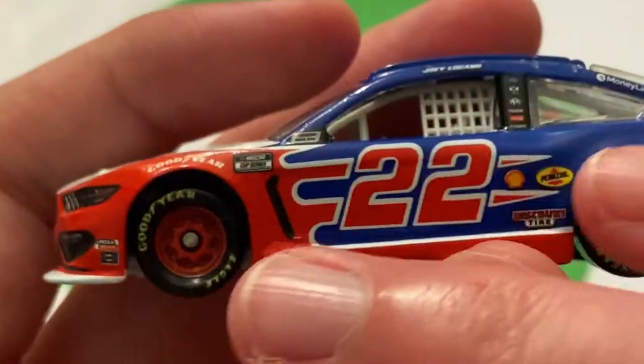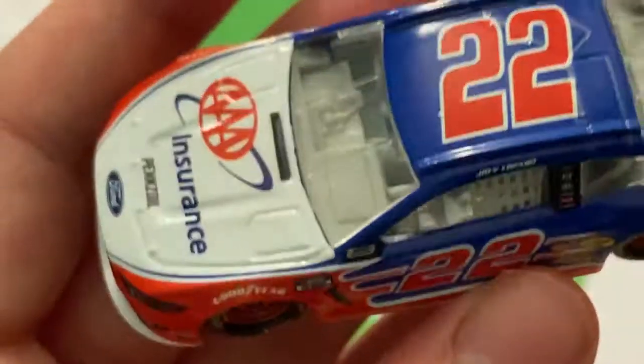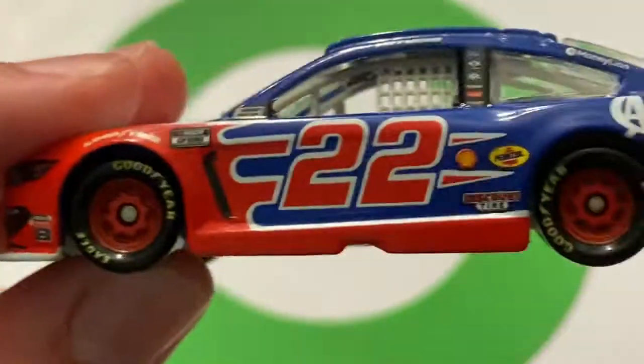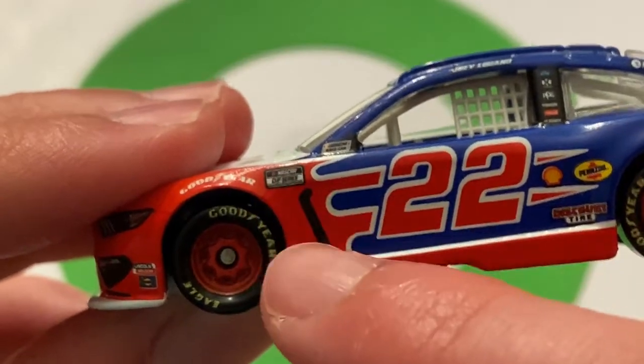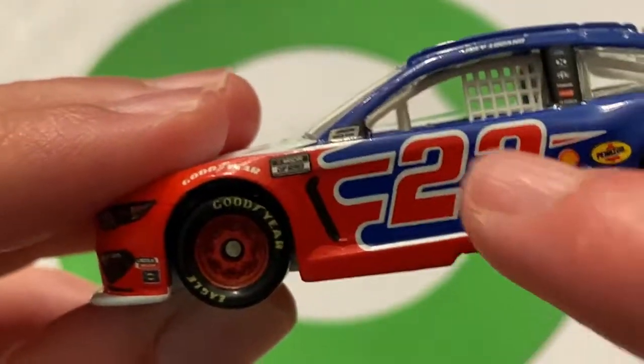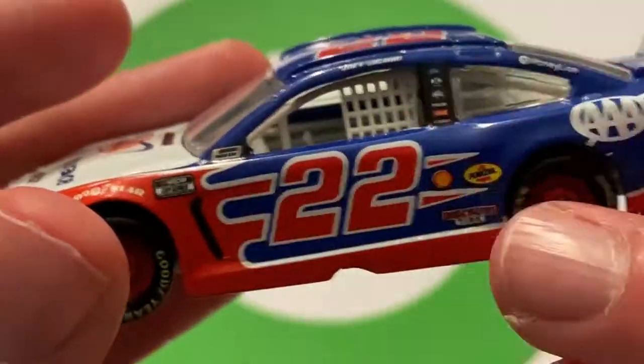But here's the part I really like about the paint scheme. Like, the red and the blue and the white. Red, blue, and white work together, as we know. Right there, this blend of where it goes from red to white to blue, the E or whatever, on Penske. This just looks very nice in my opinion. I really like the blend here.